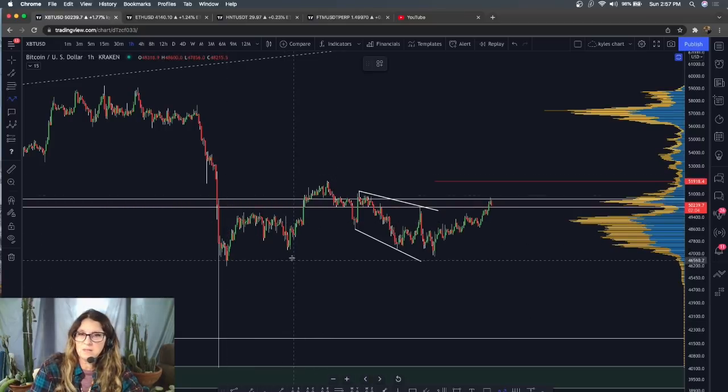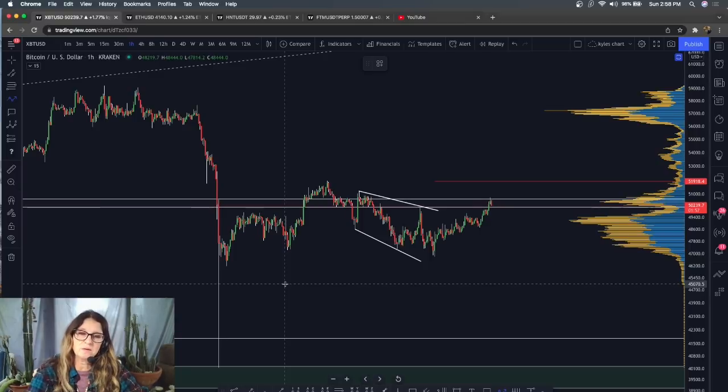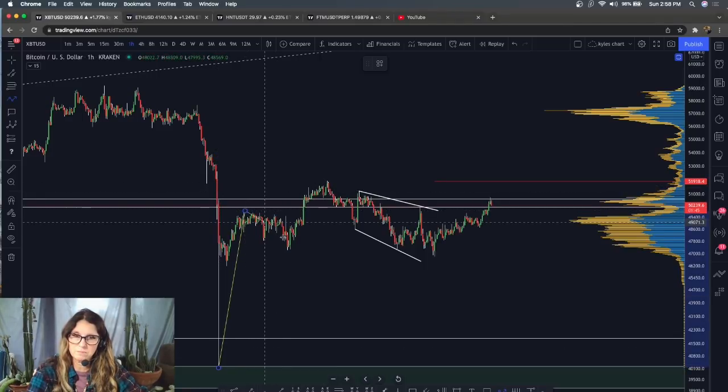I cannot make a leading diagonal out of this. Okay. I can't do it. And because of that, it screams 3-wave move to me. So I really feel this move right here is 3 waves.